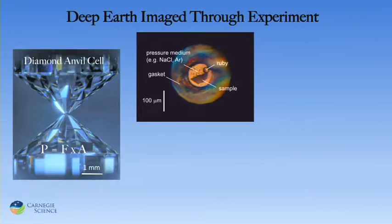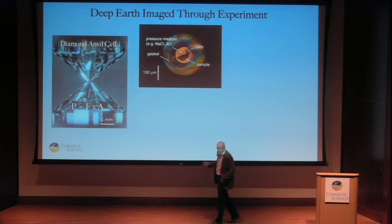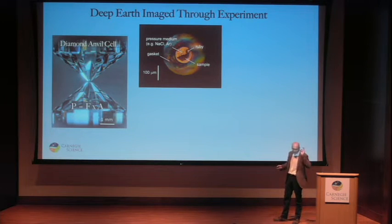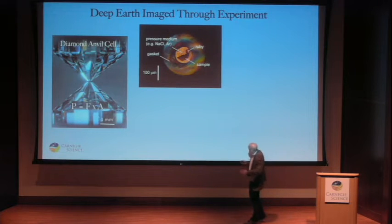A great attribute of the diamond anvil cell is that it's optically transparent to a wide range of radiation, so that we can see our samples and we can interrogate our samples with a whole range of techniques. Here you're looking down through one of the diamonds at our sample. We have a metal gasket that we put between those two tips, and we drill a very small hole, about 100 microns, something like the width of a human hair, for those of you who have hair.